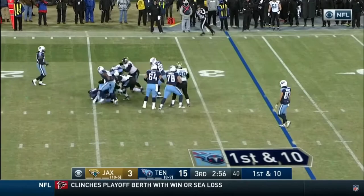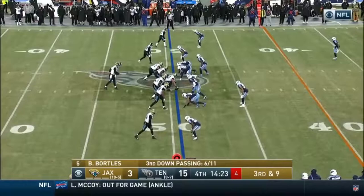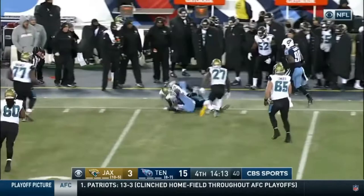Mariota under pressure, going down back at the 25-yard line. Bortles going to throw for it. With time, over the middle, complete to the 50-yard line. Off his back foot, throwing, intercepted at the 30-yard line. Picked off by Kevin Byard.